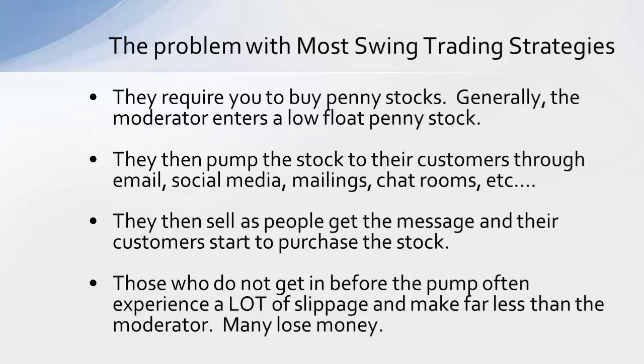Okay, now the problem with most swing trading strategies is that they require you to buy penny stocks, and generally the moderators enter a low float penny stock. That's how it starts. Then they'll pump the stock to their customers through email, social media, mailings, chat rooms, etc. And then they sell as people get the message and their customers start to purchase the stock. So that's, in a nutshell, what often happens with a lot of swing trading quote-unquote strategies.